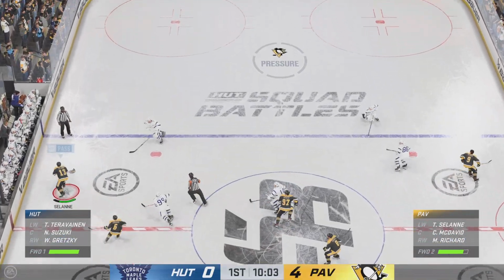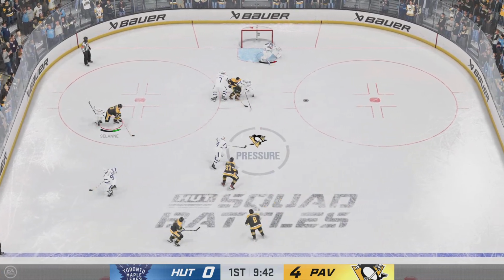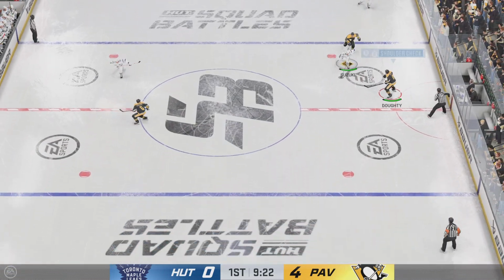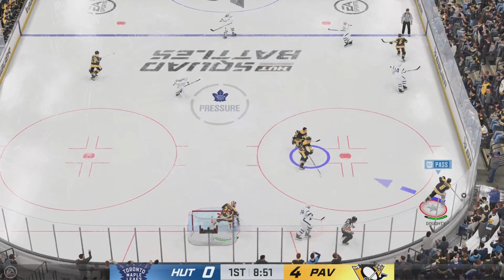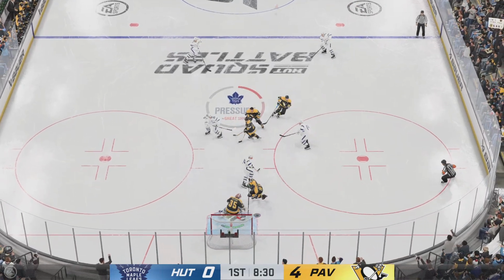McDavid's quick stick lands him the puck here at center. And he's bowled over to the ice and loses the puck. Suzuki's lugging the puck through the neutral zone up along the wing. Boston's got a hold of the puck now. Oh, relentless pressure, and they come up with the turnover.